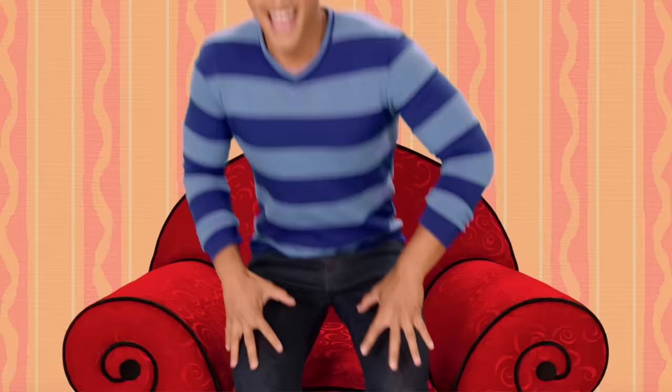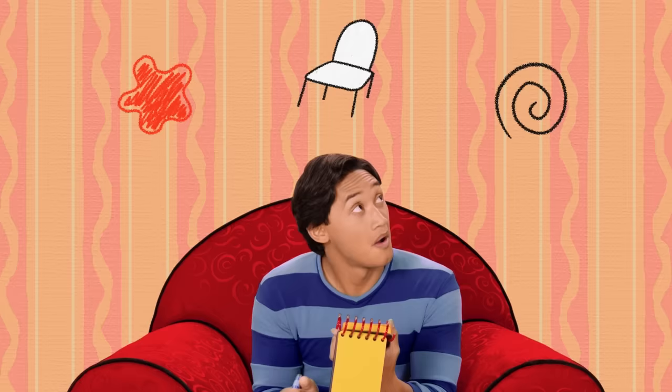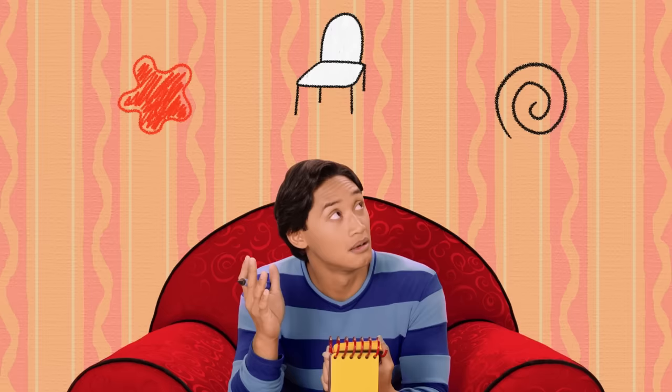So, we're trying to figure out what the best hiding spot is. And our clues are the color red, a chair, and a swirl. So, what is the best hiding spot with the color red, a chair, and a swirl?